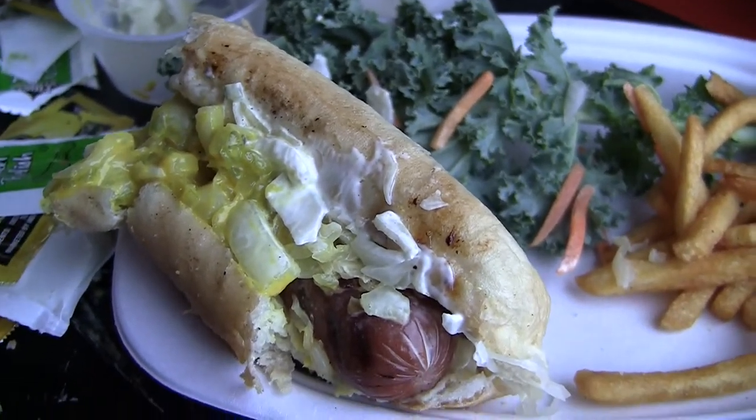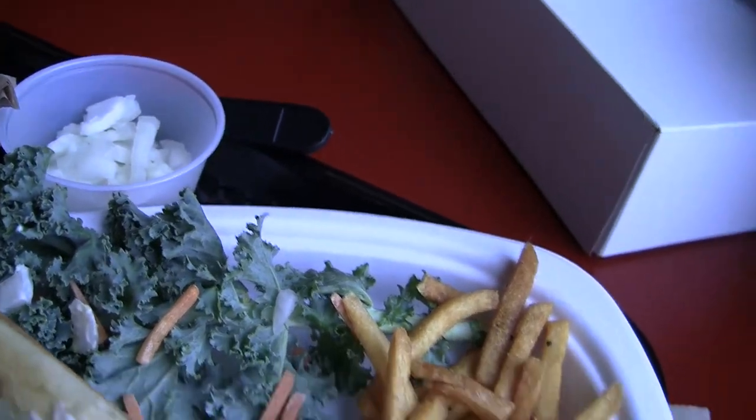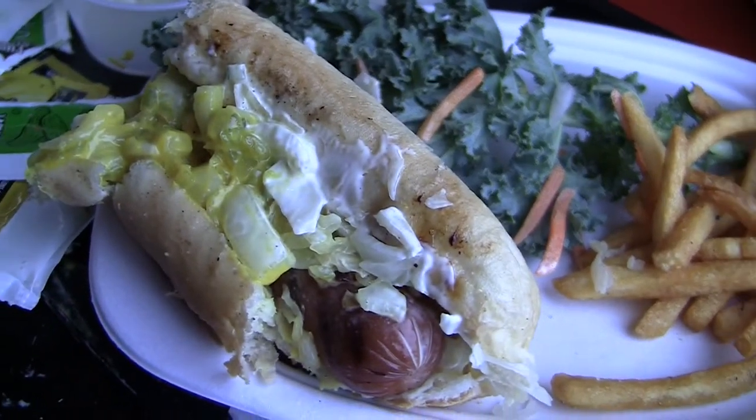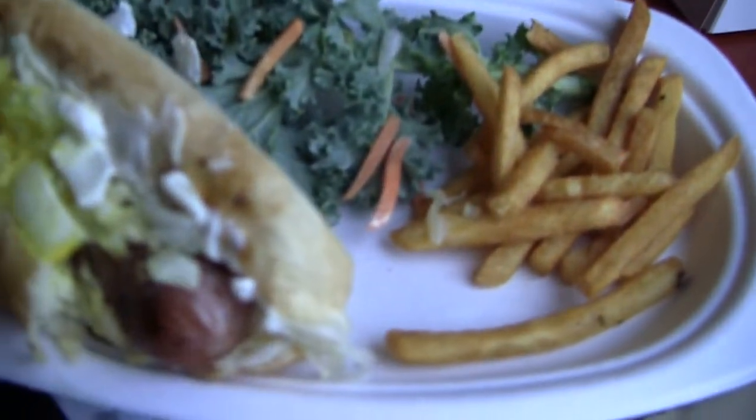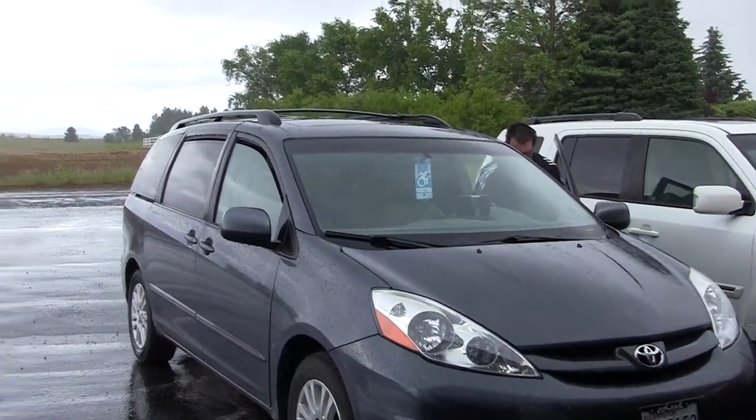We got German dogs, French fries, came with slaw and onions, doctored them up really good. How did you like yours? I figured so. Yummy. I'm enjoying mine. This is amazing. Really good stuff. And we got rain here.